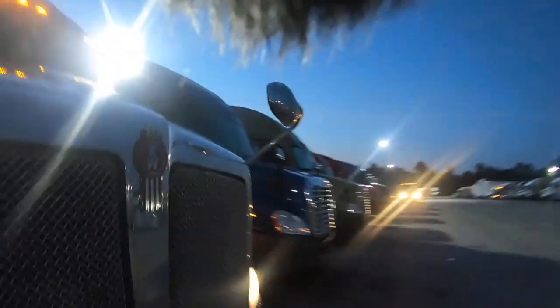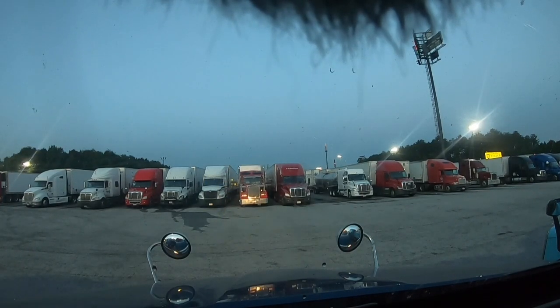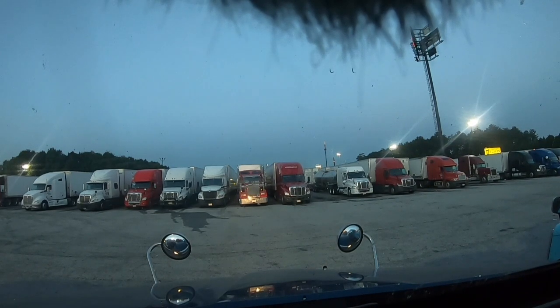In the front, it's about the same. I'll put a couple bungees across there. But lights are good. Oil's good, water's good. When I stop for fuel, I'm gonna get some more washer fluid. Then we will get on our way. All right, we are ready to rock and roll.